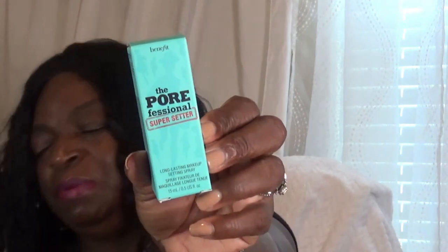Next up is Benefit Cosmetics setting spray, and I definitely need some more setting spray, and this is by Benefit. You know, I really be excited about getting my subscription. I can try products, and if I like them, I buy them. This is Grow Gorgeous hair and scalp mask. Interesting.